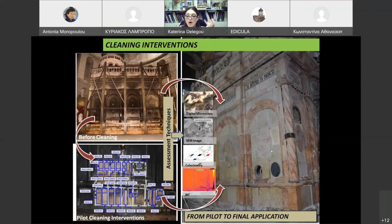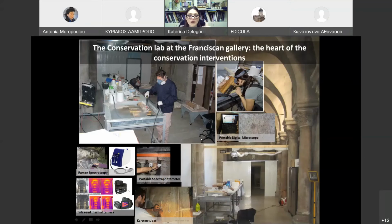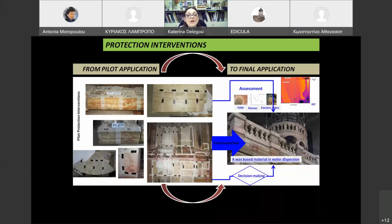Of course, all the stone slabs underneath this arched area, or the stone slabs of the panels, were transferred to the conservation lab, which was located in the Franciscan Gallery. And the conservation lab was the heart of the conservation interventions, where all of these techniques applied for the dismantled slabs. And furthermore, pilot applications, assessment using NDT and analytical techniques, and the final application on the monument facade was made in the same way.